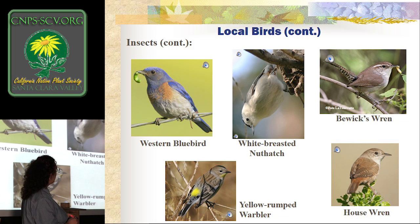So I wanted to play you Bewick's wren songs. It's quite amusing. And they just have that jaunty little tail that just fills up with attitude. It's great.